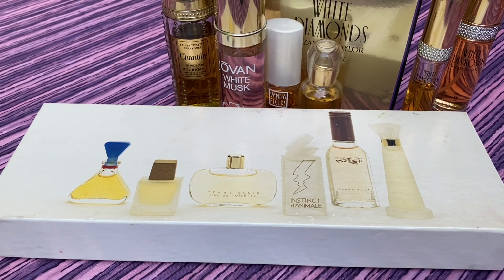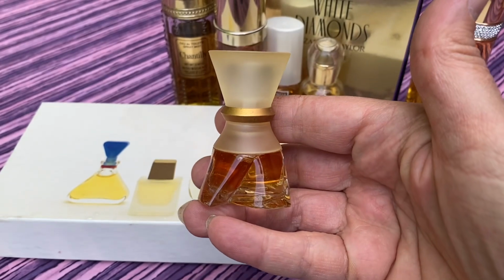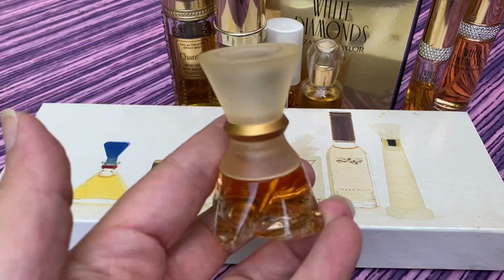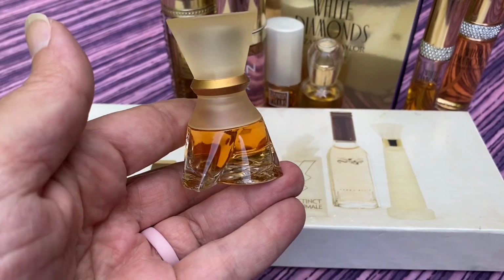This is Lasting by Revlon. I just gave this a sniff. It's kind of a sweet floral, so I'm excited to try that out. I really like Revlon fragrances.